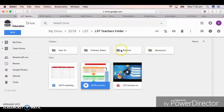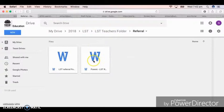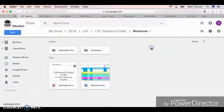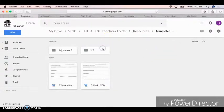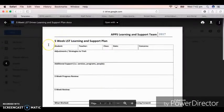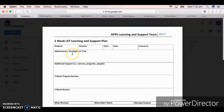I'm in the process of creating with the Learning and Support Team, and that might be in here. Here we go. And so this will just allow us, this will structure our conversation. So we'll be able to talk about what strategies and adjustments you can trial from that point.